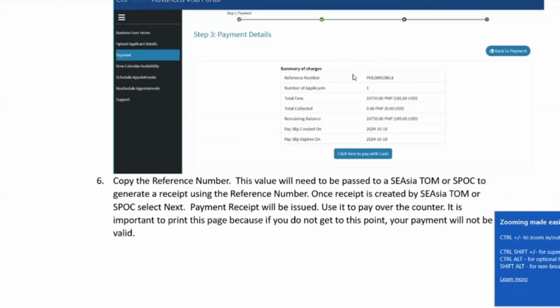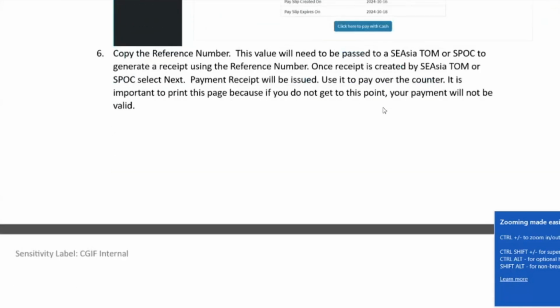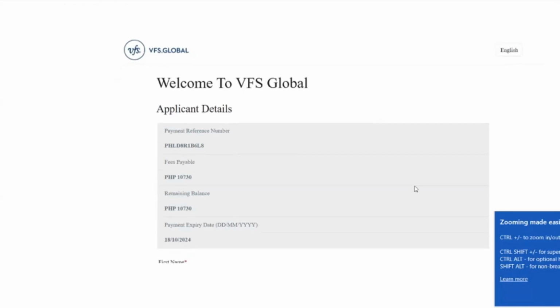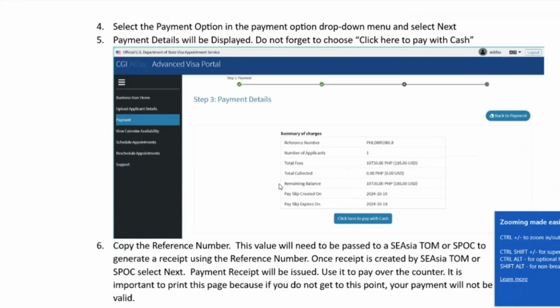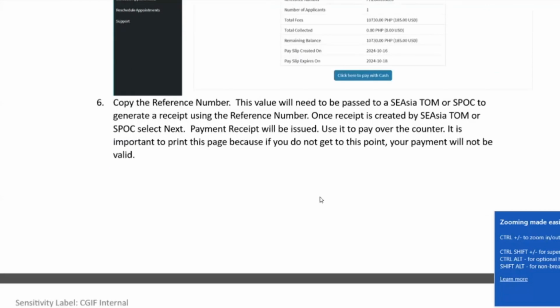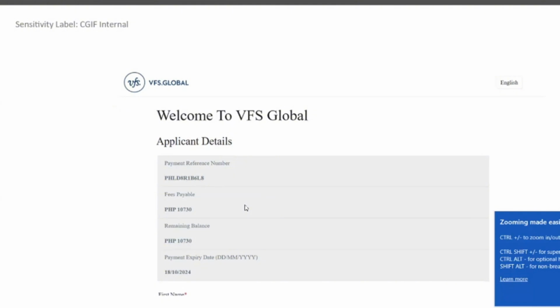Because you have to have a copy of this for future use. Okay, and then when you click here to pay with cash, this page will be displayed. If you stop at this page here, even if you pay, the payment will not be accepted by the system. You have to click here to pay with cash and see this payment slip so that the whole process of tagging the payment reference number to the profile is completed.